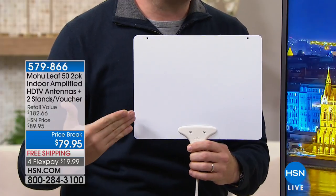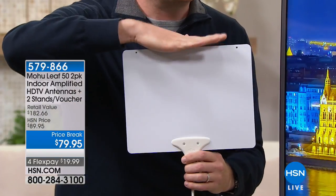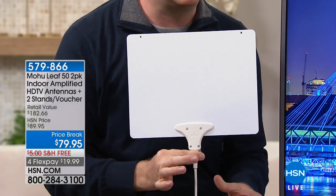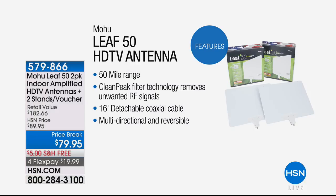Well, the government still requires television channels to broadcast in HD for emergencies, so now you can take advantage of it. It's black on one side, white on the other. You can paint it, but you plug this into your television just like you used to do in the old days. In my area, I get 32 channels. Here at HSN, I get 57 channels, and it has a 50-mile range.